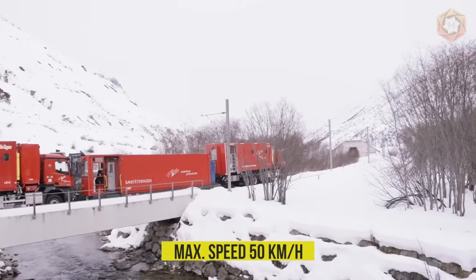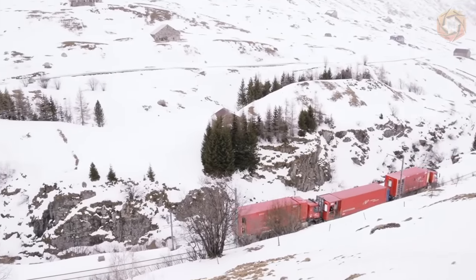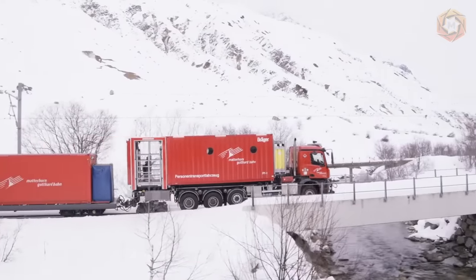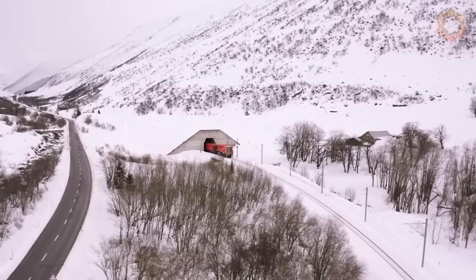Max speed on the track is 50 kilometers per hour, and the superstructure is a special hermetic container, which allows the evacuation of up to 60 people on one trip. There are control posts on both sides of the vehicles, which allow for forward movement in both directions of the tunnel.